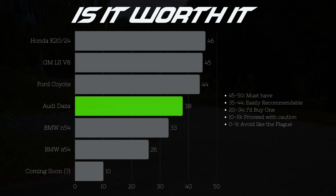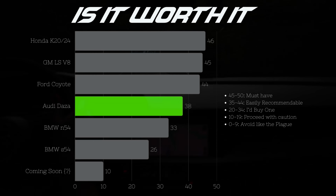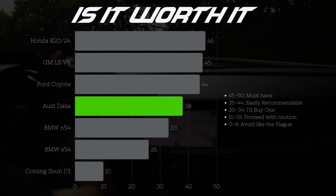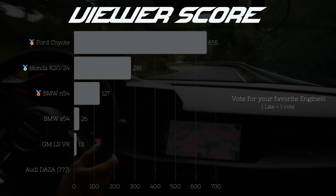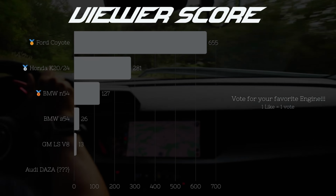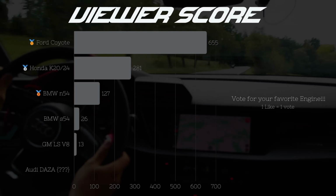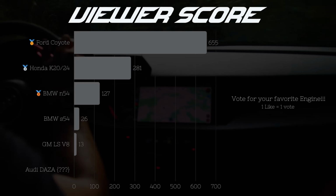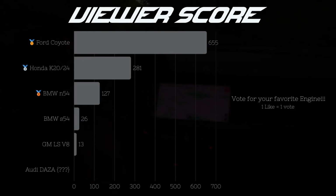But let's just put this into perspective. The current RS3 right now has 97% of the horsepower that the original V8 powered Audi R8 had, and it has 11% more torque, all coming from a 2.5 liter engine in something that's the size of a Jetta. You really just can't exaggerate how impressive this engine is. Architecturally, there really are no downsides to this engine. The biggest problem with the Daza is, well, its limited release. But if you're in the market for a TTRS or an RS3, the Daza has serious potential to become one of your new favorite engines.